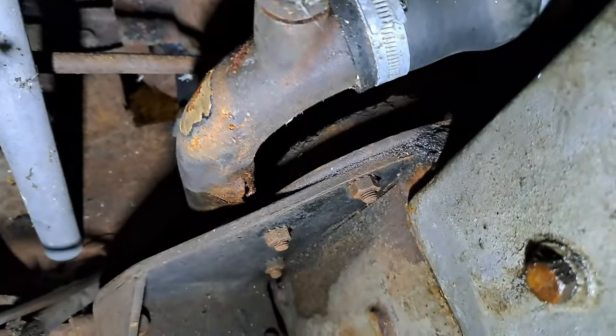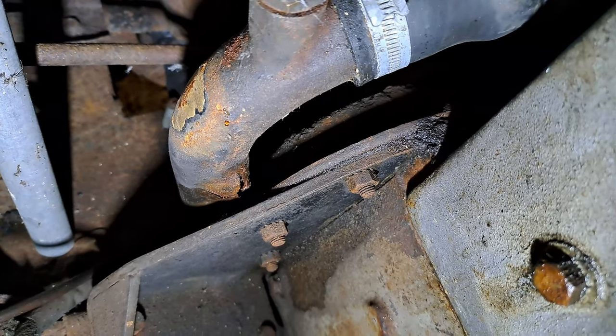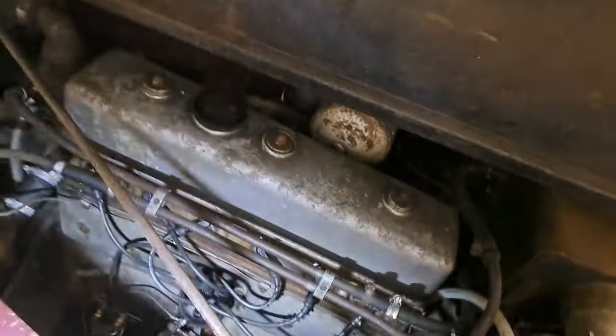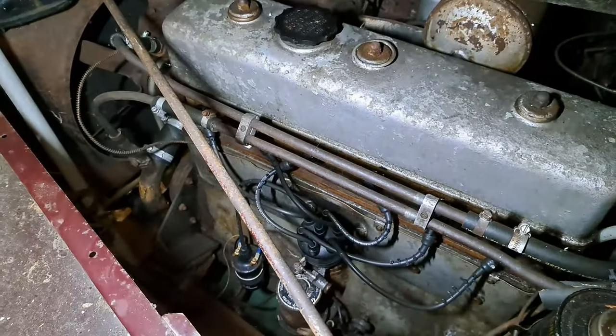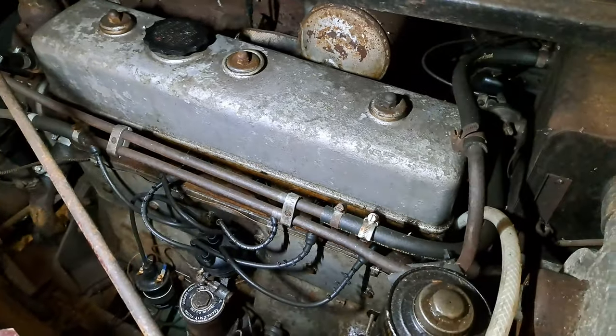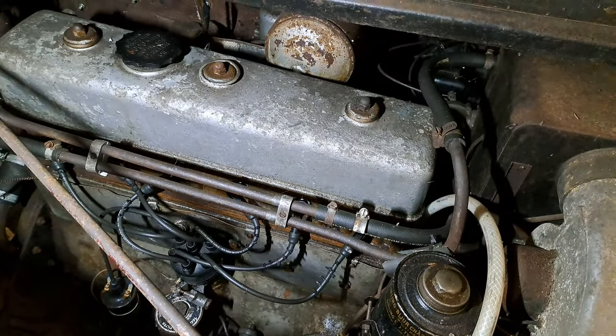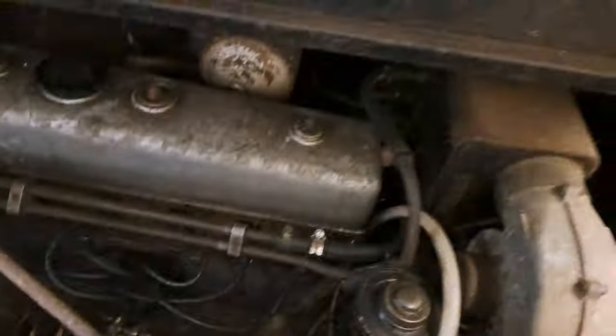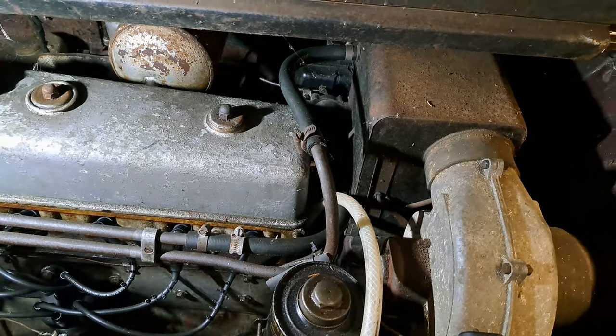There is a huge hole on the coolant pipe. But right now, just to see if the engine is turned over or not, it's going to be fine. So let's prepare and see what's in the car. So let me just try to shine in there.